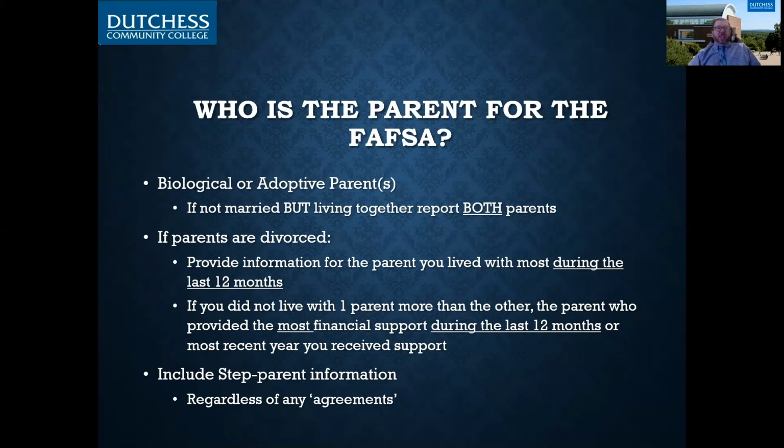So that's one thing to keep in mind. You're not going to be putting both parents on if your parents are separated or divorced. You're only going to use the one parent for that information. One thing to keep in mind, though, if the parent you're living with has remarried and there's a step parent in the household, you do have to include the step parent's information on the FAFSA, regardless of any agreements between them.